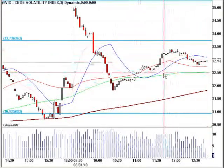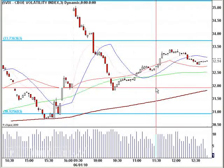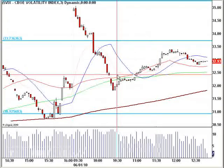So I'd like to see the VIX drop at least below 32.50, if not below 32, before I got too frisky about going long into all this overhead resistance and moving averages in an environment that is nervous about overseas market activity. So that's what I'm seeing in the market right now.